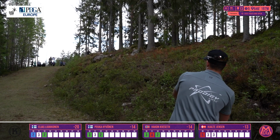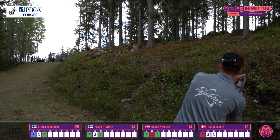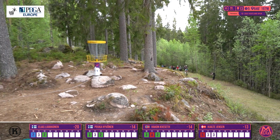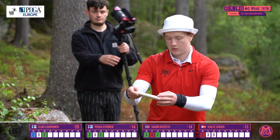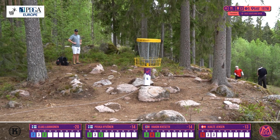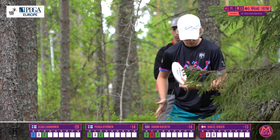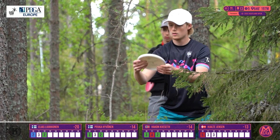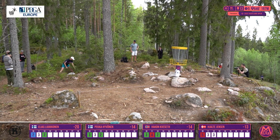All right, Hakon with a possible eagle throw-in attempt. Could we get two in one round? Well, he sure gave it a go, didn't he? Oh, he's really fortunate to have that stay on top. It bounced off the pole for sure, but he's parked it for the birdie. Elias just pitching up, laying it up nicely. Oh, that's further away than I thought.